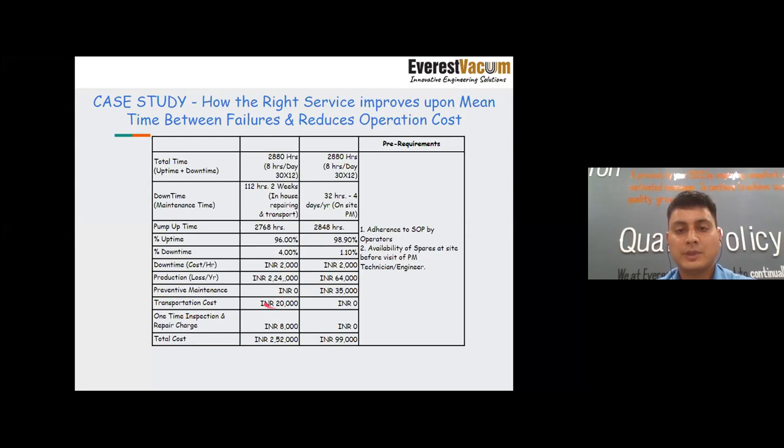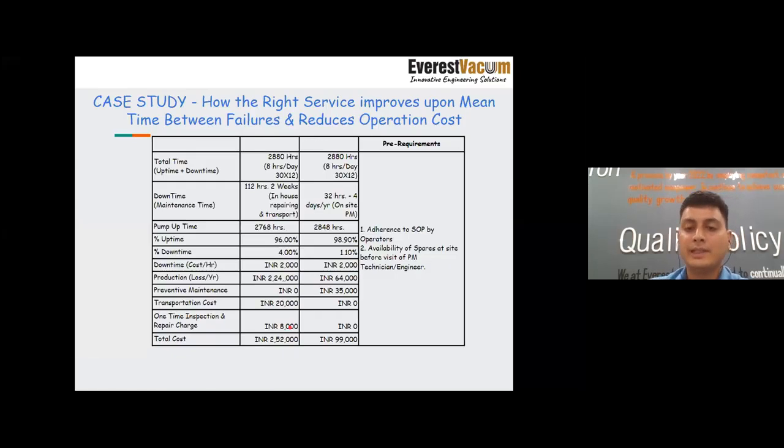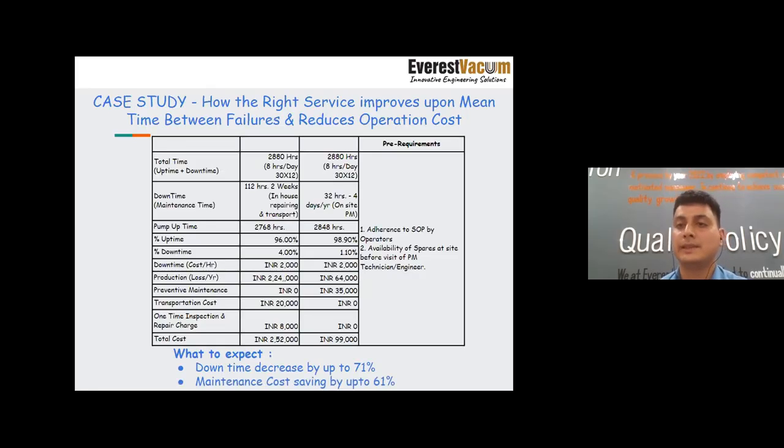Now if the machine is to be called back and it goes to our works, that will include the transportation cost as well as the inspection and repair charges. So the total cost, if preventive is not done, is around 2.5 lakhs as opposed to the preventive around 1 lakh rupees. So what to expect? If preventive is done, we can reduce the downtime by up to 71% and we can save on maintenance cost by up to 61%.